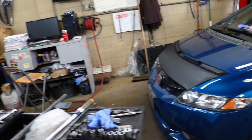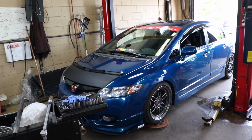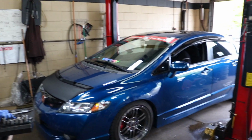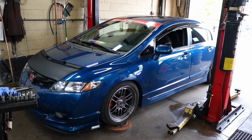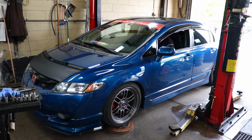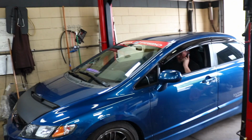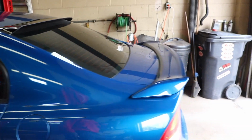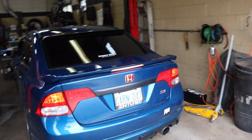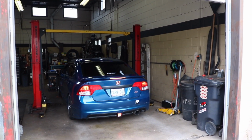Job complete. Yeah. Okay. First start up. Okay, so that means we'll stay on. Damn, it's a little bit louder. Cold start. First cold start with the Skunk2 header.